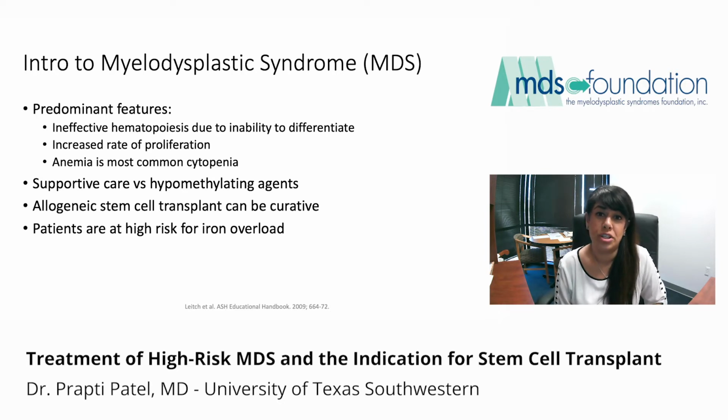Treatment hasn't moved much in the past 20 to 30 years. Most of the time, we give a very low-dose chemotherapy called a hypomethylating agent, which I will go through in detail, or we can do supportive care for lower-risk MDS with things like growth factors or transfusions. But my focus will mostly be on the hypomethylating agents, as those are the standard of care for high-risk MDS. Also, it should be known that despite there being a treatment option for MDS, it is not curative in terms of chemotherapy. The only cure for MDS is an allogeneic stem cell transplant, or more commonly known as a bone marrow transplant. And we'll discuss the process of this also.